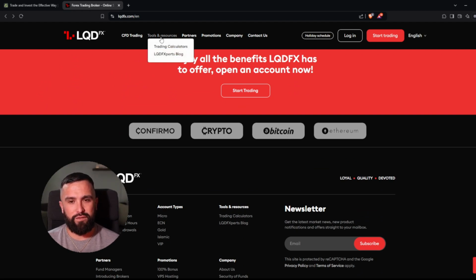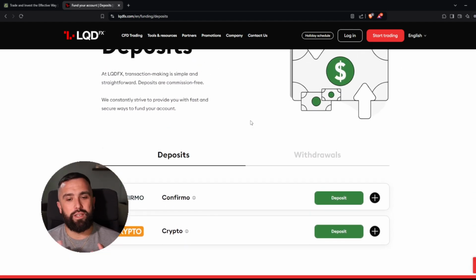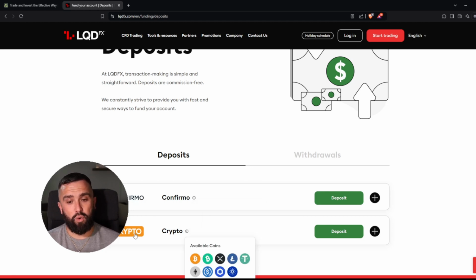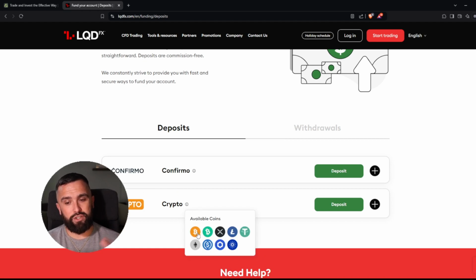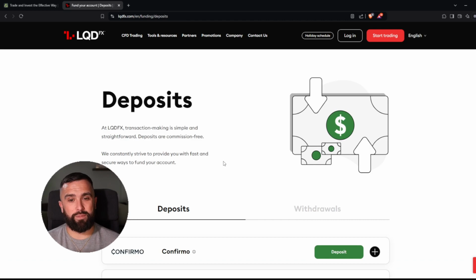Let me just try and find the deposits. Okay, so the deposits and withdrawals. And yet what I thought is you can only deposit with crypto. Okay, so you can use Confirmo or you can use crypto. There are quite a few coins to choose from, so you're not limited. You've got Bitcoin, I can see Tether, you can see Litecoin and multiple others on there. So there's obviously a lot of options for you if you are a crypto fan.